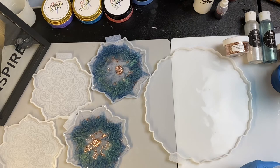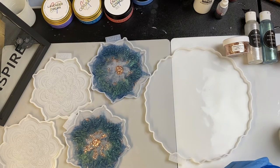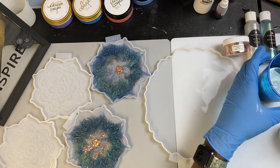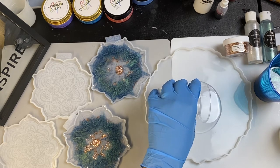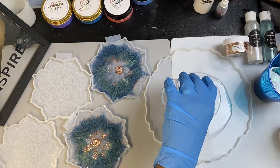Okay. So now what I want to do is I'm going to pour the not white first. Pour this one. I should pour my clear because I think I want my clear on the outer edge. That's what I'm going to do. Pour my clear in the very center, as center as I can get it, because it's going to spread anyway.